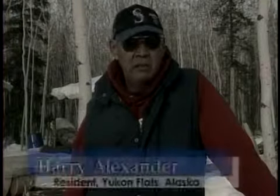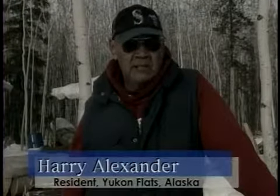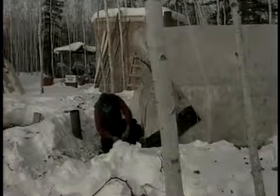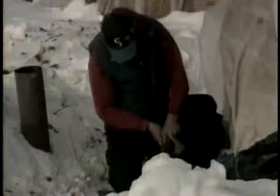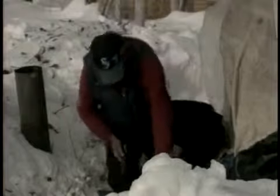I'm at peace with the world here, and I live off the land. My ancestral people had lived on this land, and they trapped on it, and they caught their fish, their caribou, their moose, everything from this land. So it's been very good to us throughout the years.